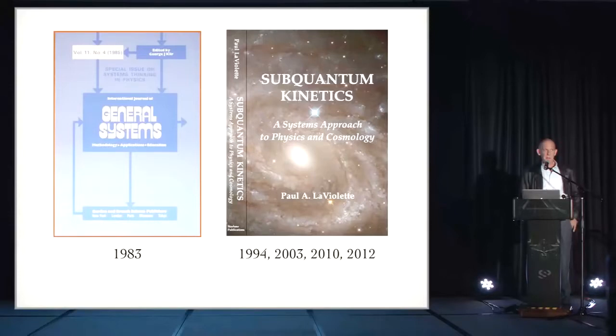So subquantum kinetics does predict this connection between charge and gravity. I published the first journal publication on it in 1983 in the International Journal of General Systems. They broke it up into 3 papers. It was a very long paper. So they made 3 papers, and then they decided, well, we'll make a special issue. So the whole volume was on subquantum kinetics. And they had somebody write a preface.